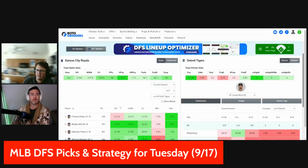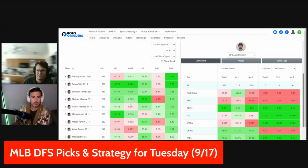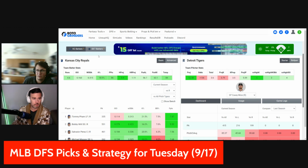Royals and Tigers. Casey Mize takes on the Royals here. So Royals look pretty decent. I have no problem with them. Collective 169 ISO. They don't strike out that much. So I certainly would not be playing Casey Mize, and they look pretty good.